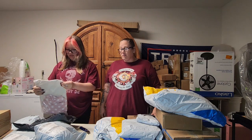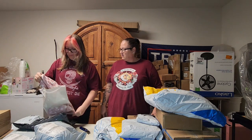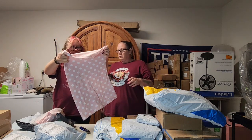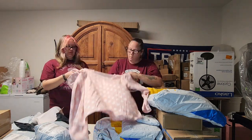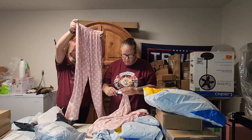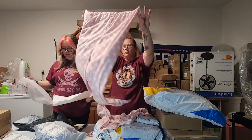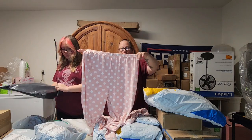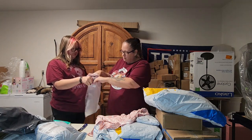All right, so it looks like we have another article of clothing, possibly. Oh, maybe a jammy set? Looks like. Okay, so this is a pink and white polka dotted shirt in an extra, extra large. It's got a little string right there. This is the pants, and then this is the pants that goes with those, also in an extra, extra large. So yeah, that's pretty cool. Those are nice material. It's thin, but it's nice. Feels like a cotton maybe.